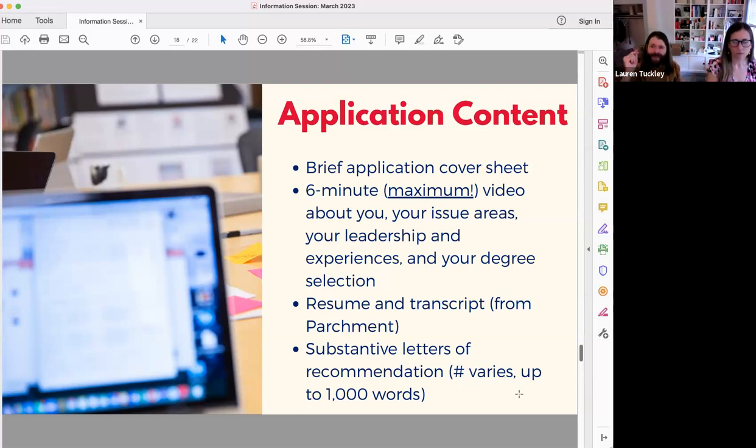But when these things are being read, length is a crude proxy for advocacy. When they read a letter, they immediately make a judgment based on the length. And also, what length buys you is time for stories. And stories are the most rhetorically effective thing that you can put into a letter of recommendation. Hopefully, if these recommenders know you, if they're dedicated to your cause, then they'll be able to produce a letter of that length.